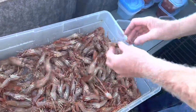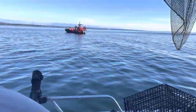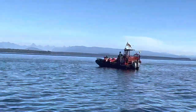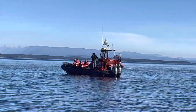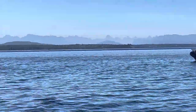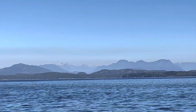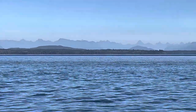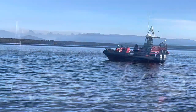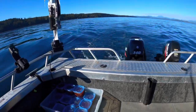So that's our last pull. And those guys just watch us pull prawn traps, and they've got an excellent show of whales. Unbelievable. Lucky guys. So we got 3 guys' limits of prawn.